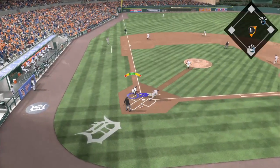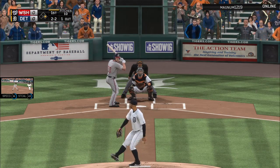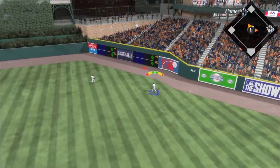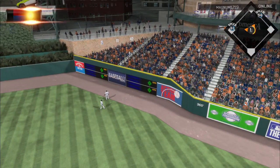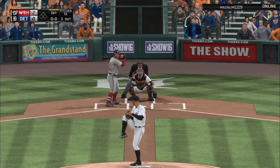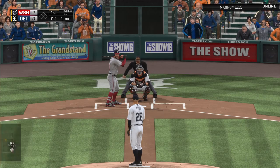On the ground near home, but it gets foul. Belted high and deep into right center. Back goes Martinez at the track. Gone! So it's a 2-run shot to right center. 6th home run on the season for him. And the Nationals move out in front here 2-0.